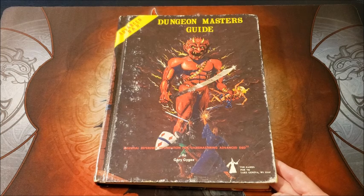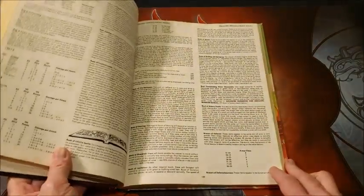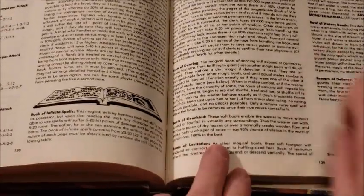Today we're going to take a look at a very common pair of magic items at my table: Boots of Elvenkind and a Cloak of Elvenkind. Why are they so common? Well, first off, they carry a very Tolkien flavor.